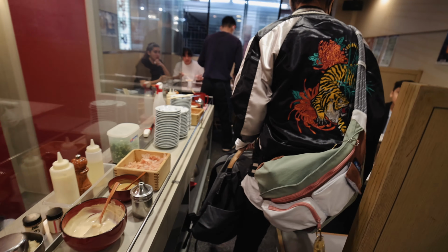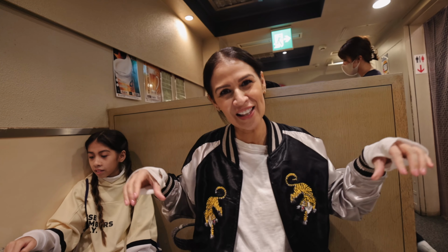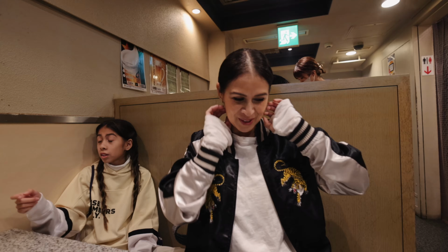And we're finally in. Ooh, look at this. This is great. We got our own booth. I thought we were gonna sit on the strip next to other people. This is wonderful.